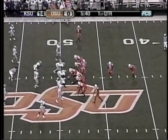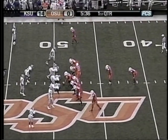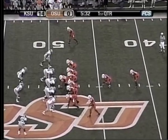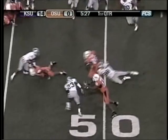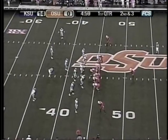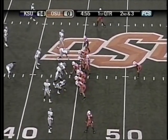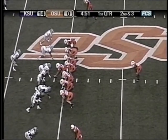1st and 10, Cowboys from their own 49. They trail Kansas State 14-0 with 5:35 left in the first. Zac Robinson under center, out of the I. Robinson runs the option left, pitches it to Savage. A blocker in front to the 45 of Kansas State and tackled at the Wildcat 44. 2nd down and 3, Oklahoma State from the Kansas State 44. This drive started for the Cowboys at their own 20.